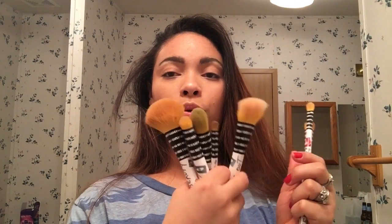But they definitely have full-size brush kits that have everything from eyeshadow brushes to the big blender brushes, contour brushes, and all of that. These big sets start probably around $20 and go all the way up into the hundreds. So that kind of throws it out there. If you guys want to spend that money, then definitely go for it.